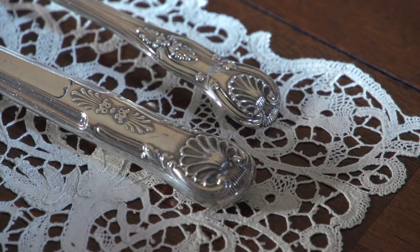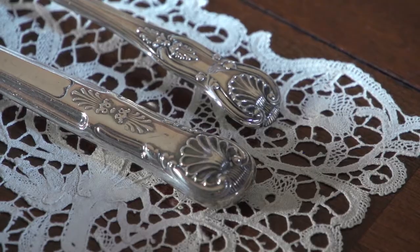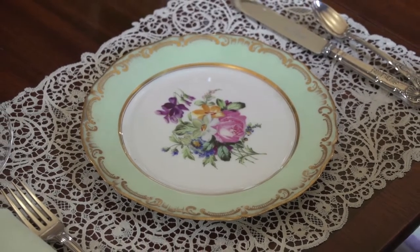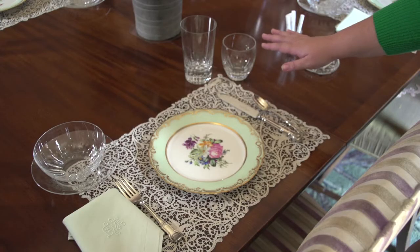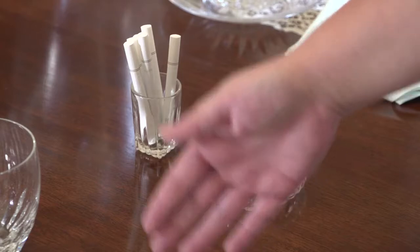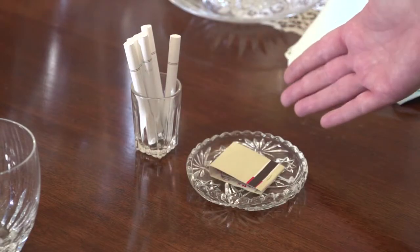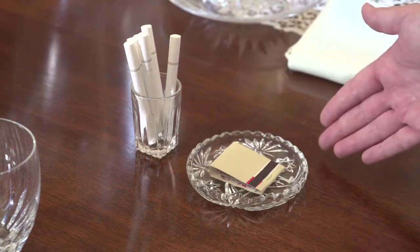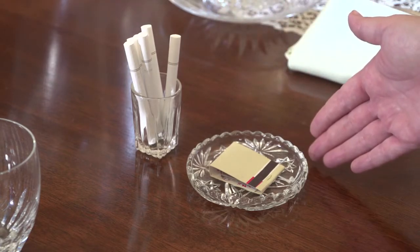Leila has a set of over 300 matched pieces in this King's pattern flatware. The plates on the table today are French porcelain plates that go with the French Baccarat crystal, fruit bowls, and drinking glasses. And the table setting's not complete until the cigarettes are put on the table, with the cigarettes on display in a small glass and a matchbook next to it on a crystal ashtray.